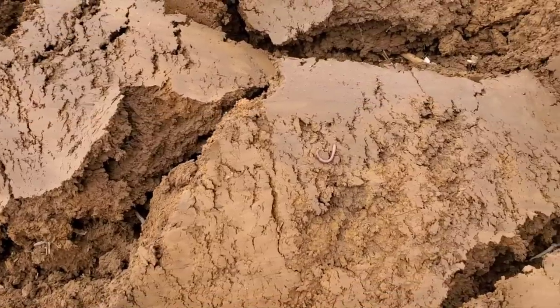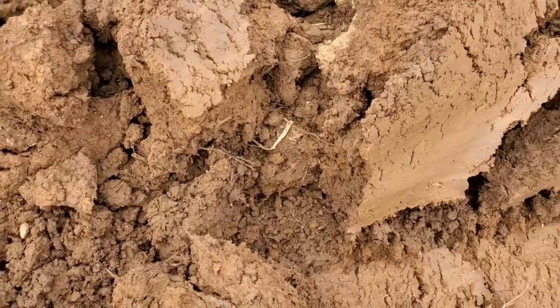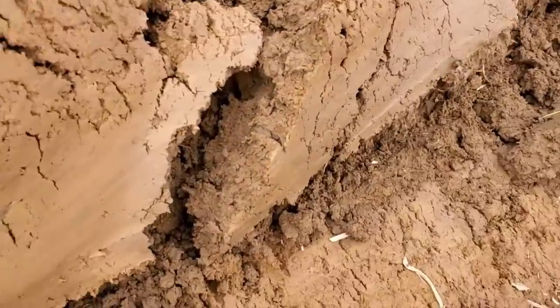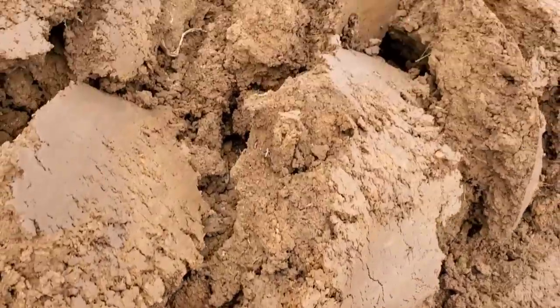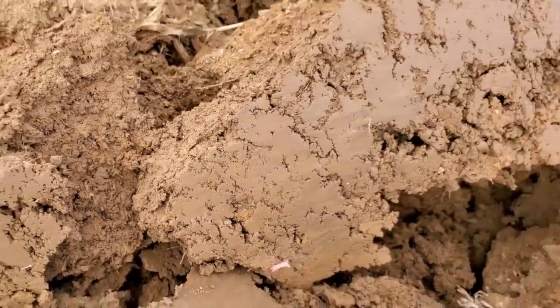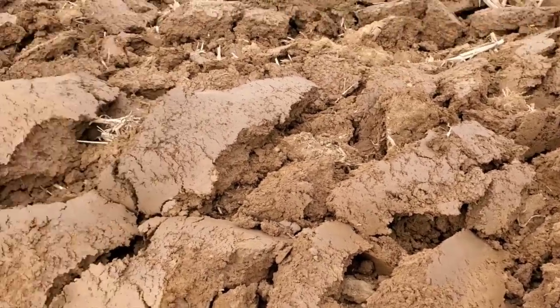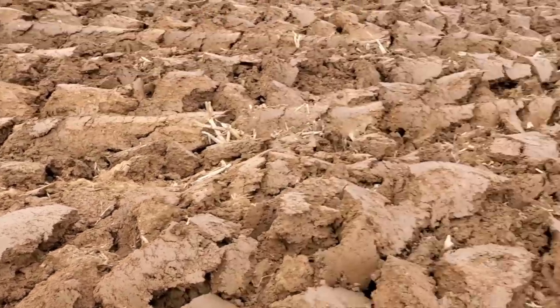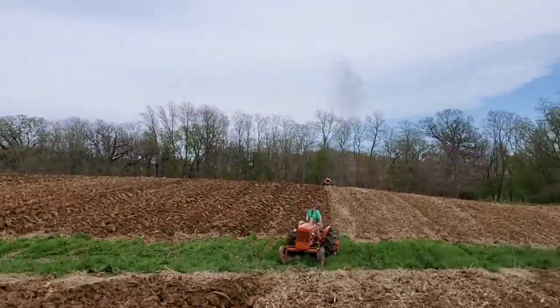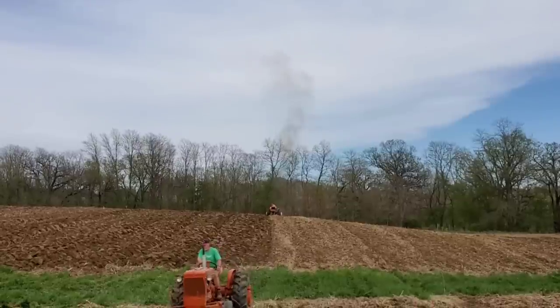I just walked up to one spot, right there, part of one there, and I mean that's just right here. The activity is getting better and better every year. I love it. All right, here comes the old smoking diesel. Look at the plume that sucker's rolling.